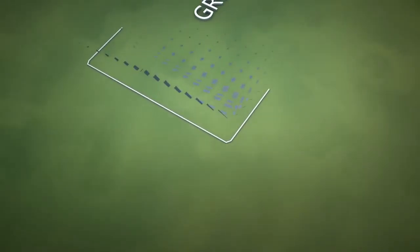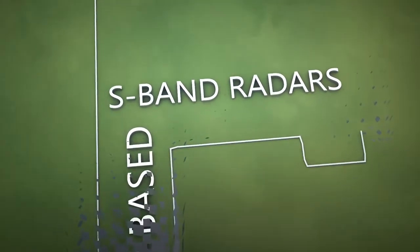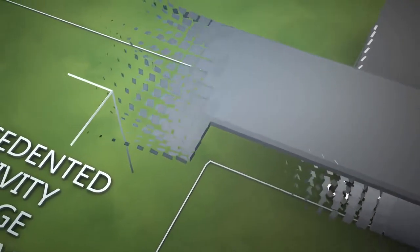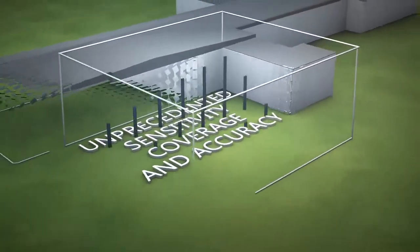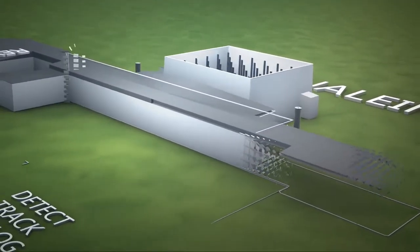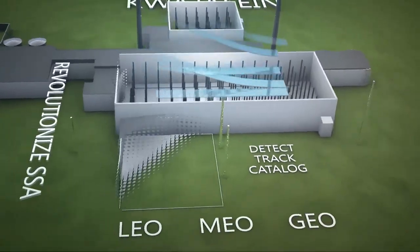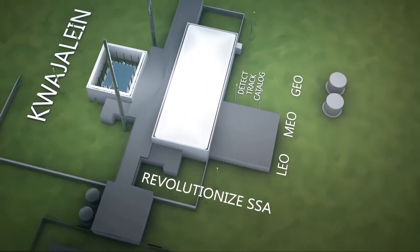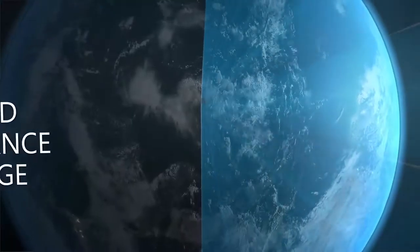Lockheed Martin's Space Fence System is a ground-based system of S-band radars designed to greatly enhance the Air Force Space Surveillance Network. It provides unprecedented sensitivity, coverage, and tracking accuracy, and contributes to key mission threads with the ability to detect, track, and catalog small objects in low Earth orbit, medium Earth orbit, and geosynchronous orbit. In a word, Space Fence will revolutionize space situational awareness.